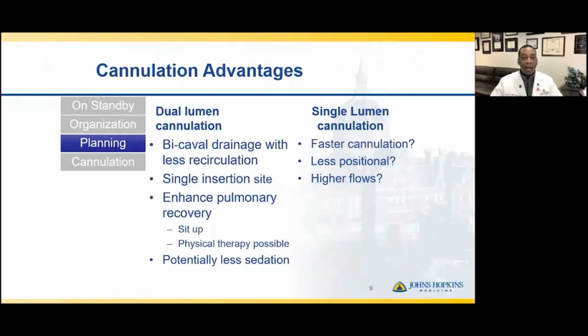I'd like to talk about how we've chosen our cannulation strategies and what particular advantages there may be. The discussion between single lumen and dual lumen cannulation advantages and disadvantages continues, with proponents of single lumen cannulation arguing that this technique offers a faster cannulation strategy. They may be less positional and can result in higher ECMO flows. But we haven't had the same experience.